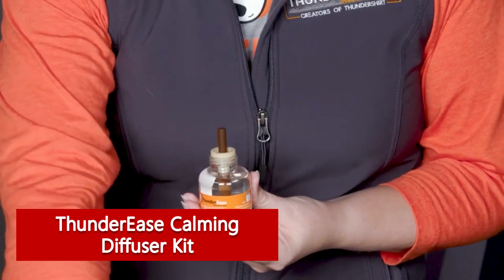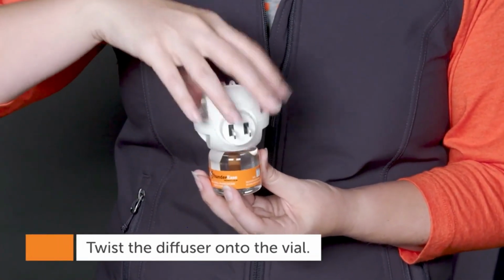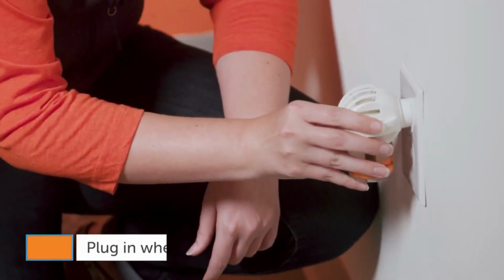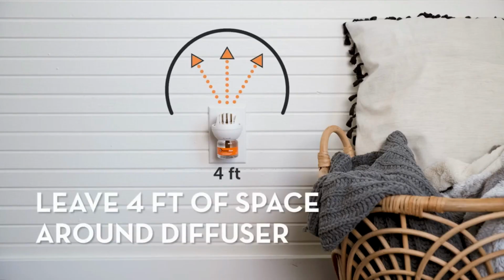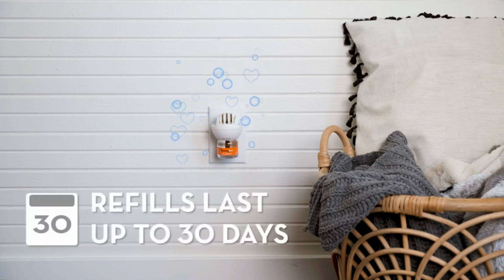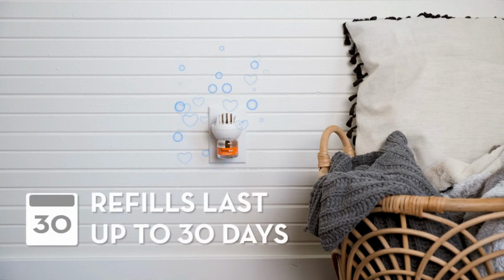Thunderease Calming Diffuser Kit. Thunderease is a collection of pheromone products from the makers of the Thundershirt, a popular compression garment used to help calm anxious dogs. Thunderease cat diffusers use pheromone solutions created by Feliway, which have been extensively tested and reviewed over the years. The single cat formula is designed to deter spraying and scratching, as well as help soothe cats in the event of a move or environmental change, for example, a stressful home renovation.